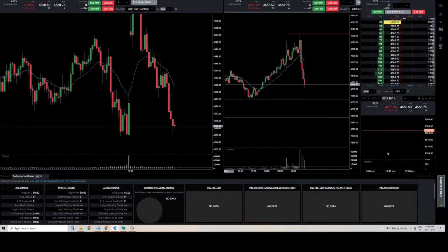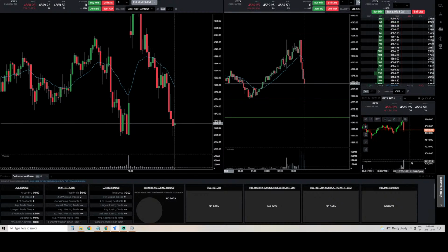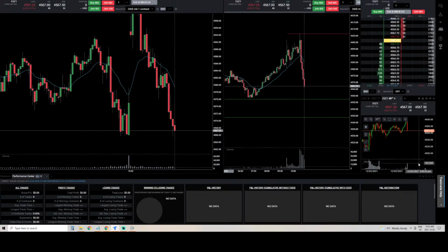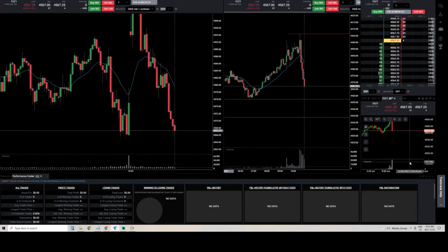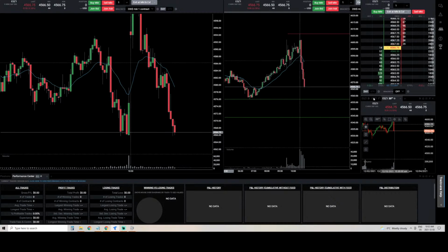Strong push though. I will say our opening volume is not as strong as it has been the last couple days, not even close. So I guess it's 180 so far.